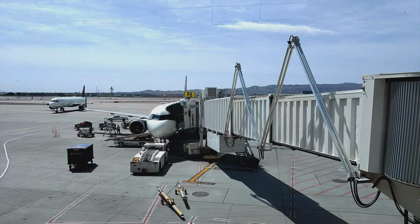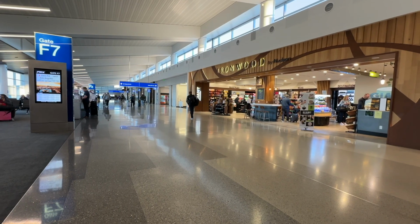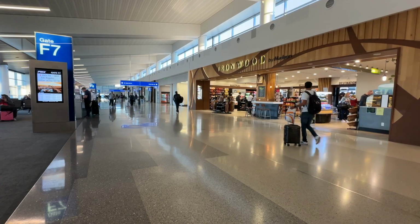The flight was the second leg of a trip from Phoenix to Lisbon, and I used an upgrade certificate that allowed me to pay for a premium select seat but be immediately upgraded to Delta 1. For more information on upgrade certificates, see the description below.